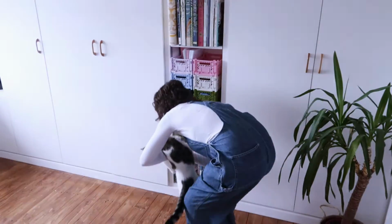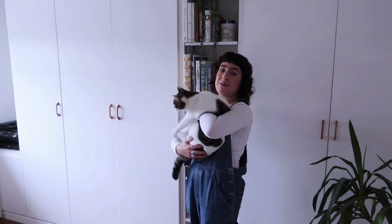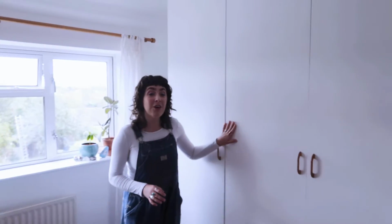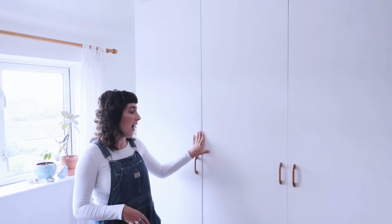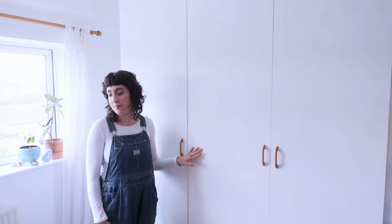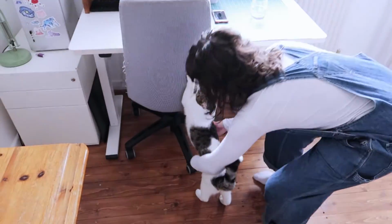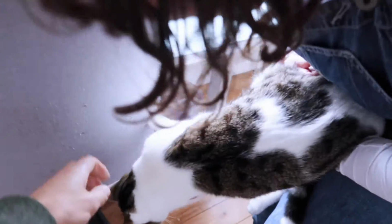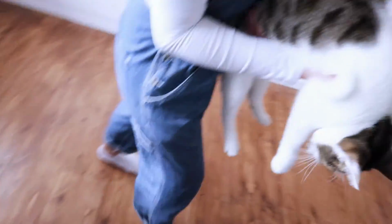Hello, Merlin. He doesn't want to be held. Put me down. I'm not going to show you inside the wardrobes just yet because I'm going to show you those in the actual official room tour. Right, you need to go out. My chair is a complete wreck. Let go. Right, I'm going to put him out.